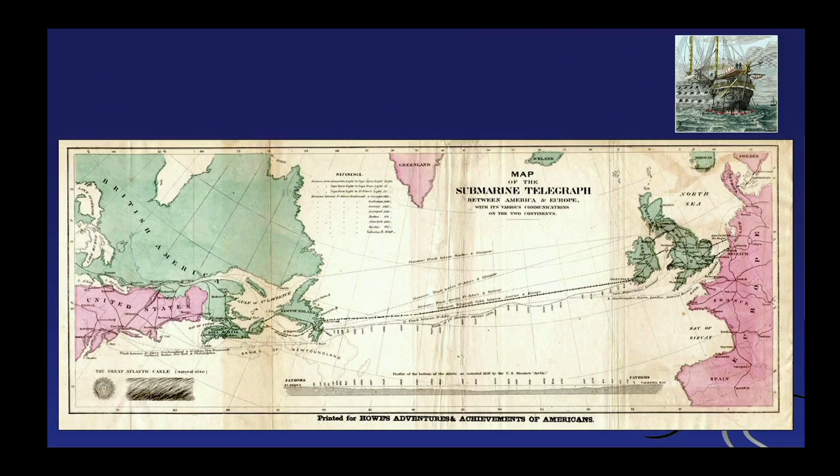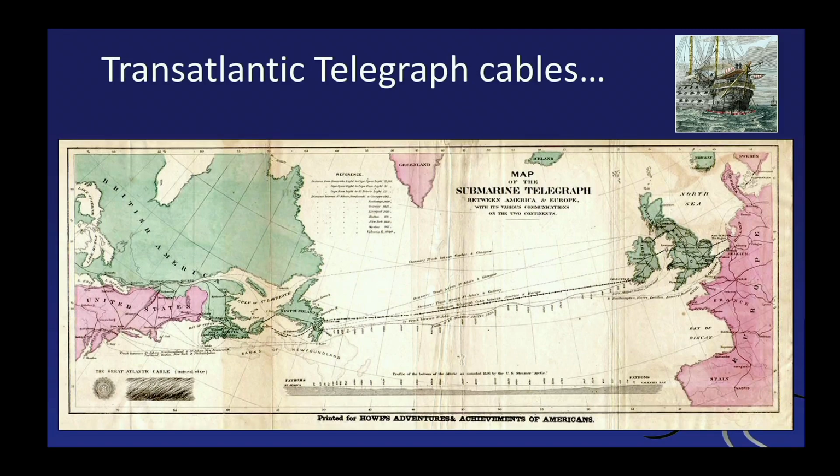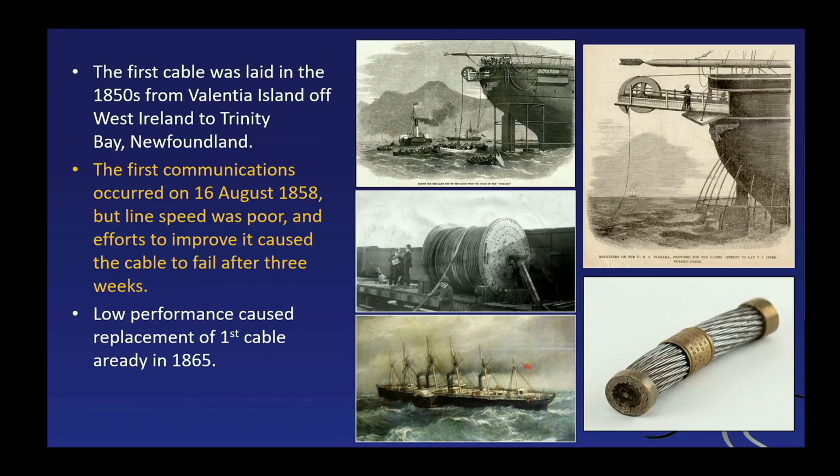So, a few words now about more modern times, and this is the Transatlantic Telegraph cable. I thought I'll say a word about that. This was going back to the 1860s and the 1850s. In fact, that's where the first attempts were made. A transatlantic telegraph cable was laid, but the first one was actually very poor, and it had to be replaced within less than 10 years. But it was a huge effort, and large cable ships were bringing these cables across the Atlantic.